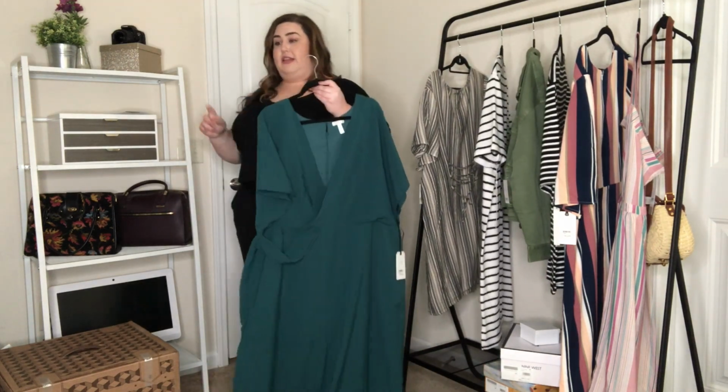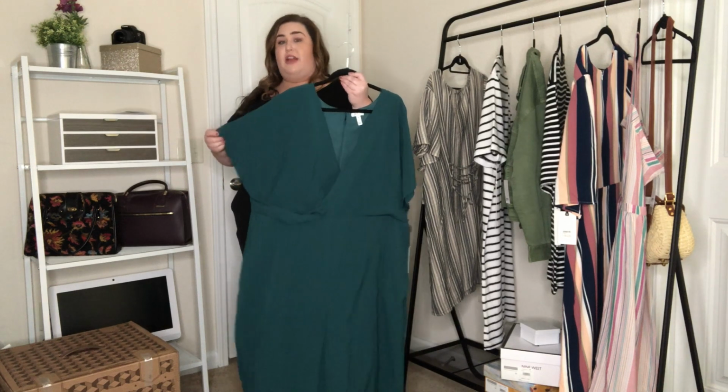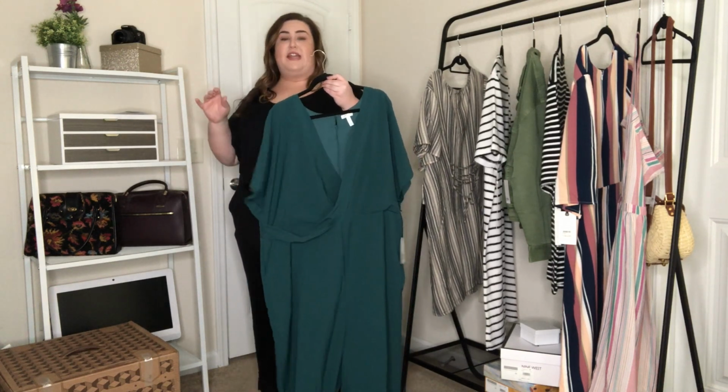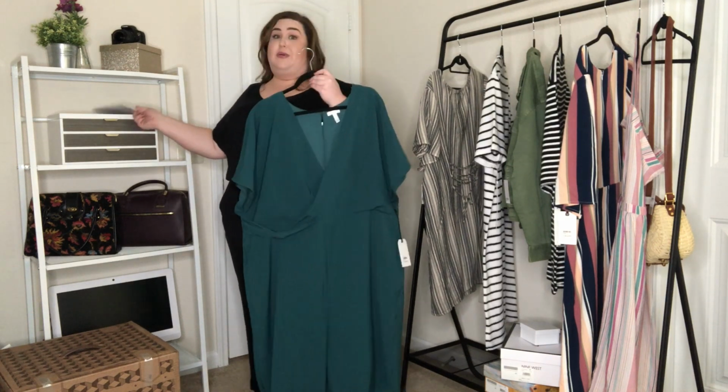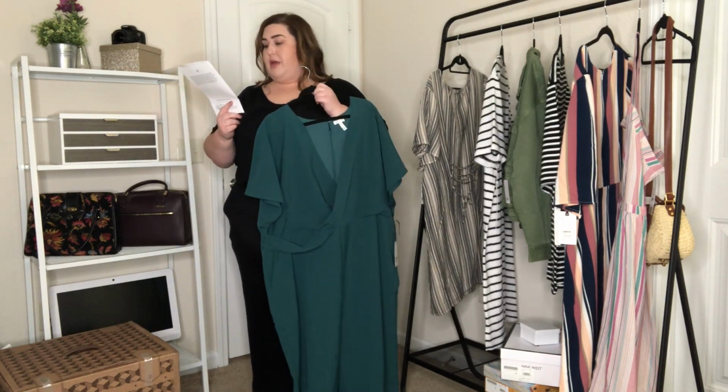All right, this next piece is a dressy jumpsuit. This is by the brand LEITH. LEITH is interesting to me because they are one of my favorite brands at Nordstrom, but their fit is sometimes spot on and sometimes way off. So we'll see what happens with this piece.